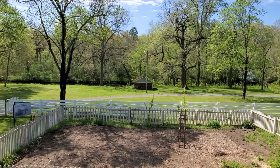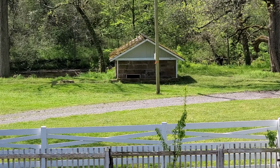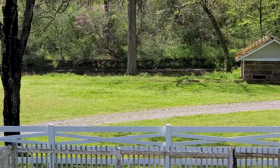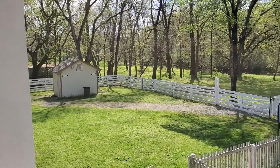And then, of course, you see we have the spring house here. We'll talk about that more in detail in a later post. But basically, that's their freshwater source. This is Park Hill Creek here, and that empties into the Illinois River about 2 miles that way.